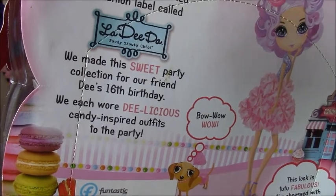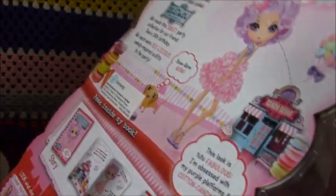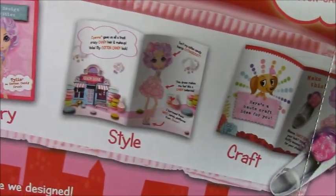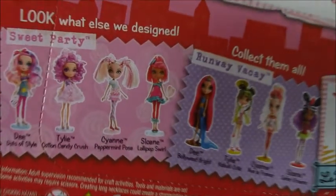It's Dee's 16th birthday, and they're all dressed up for a birthday. And then there's her new book, an activity style book, and it's craft. And then there's also other ones to collect.